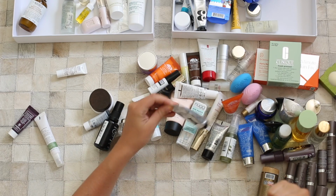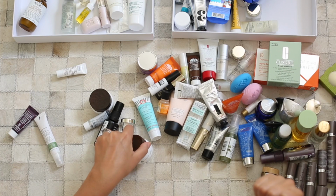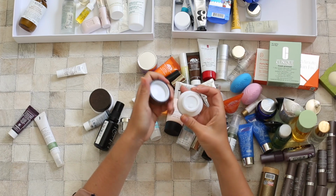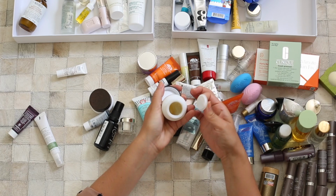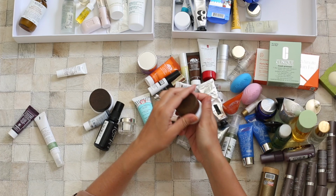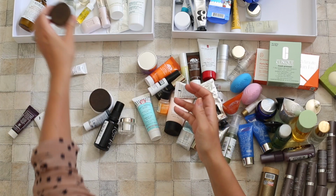Verso Foaming Cleanser is really nice, I'm going to keep that. Pharmacy Sleep Tight Mini Firming Balm. I actually have a full size one of these. I don't think I've used this mini one. And I do like it, but I don't think I would take it as a travel pot because this is still quite heavy, so I'm going to give that away.